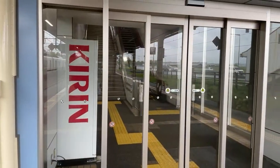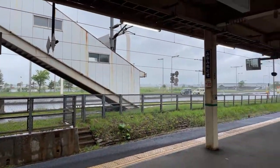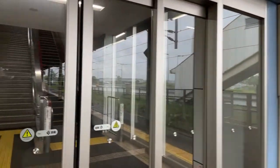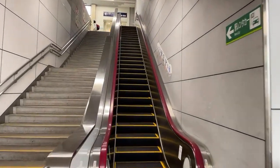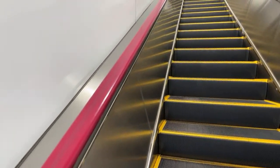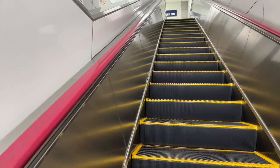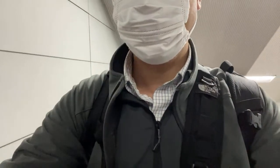Let's get up to that platform and maybe we can get an ekiben. Let's see what's here at Minami Chitose. I was hoping for a better weather day, but it looks like it's kind of crummy. There's some massive storm warnings in Tokyo right now, lots of lightning. But we make do with the weather that we got. It's cool enough in Hokkaido that I actually need a jacket. Look at this. This is not summer.